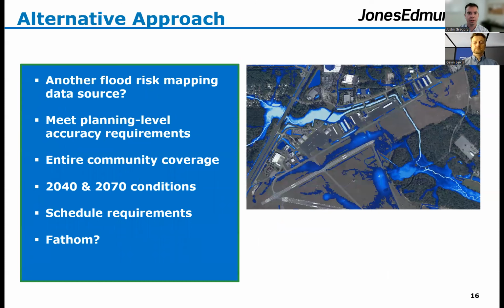So at the start of these projects, we had asked ourselves the question, well, is there another flood risk mapping data source that we could use to support this? It's important that it met the planning level accuracy requirements we had for this project, needed to provide entire community coverage, needed to be able to project out to 2040 and 2070, which is a requirement of this program, and also met the pretty tight schedule requirements.